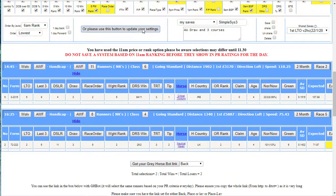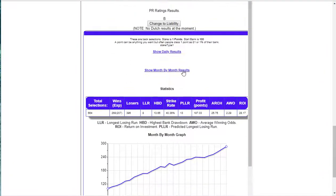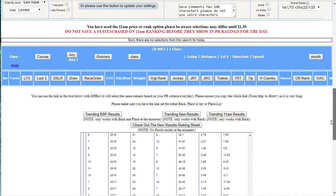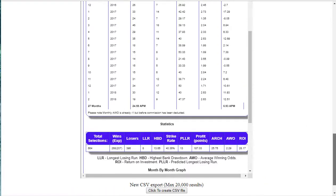But this is the one I mentioned in another video, whereby it doesn't actually select in February. So we're going to turn that off and see how that finished up in February. And I've actually shown you all the details of that, but anyway, that doesn't matter. So if we had, it'd have been 12. Yeah, no selections today, so that one would have finished 12.51 up as well. So another possible, but as we know, it didn't actually have selections.